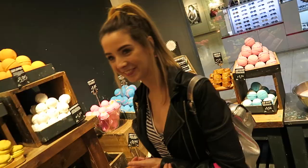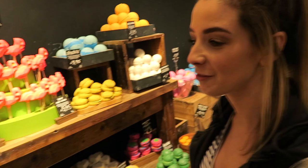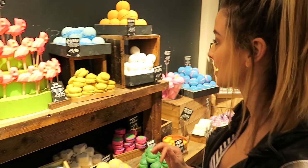What are you buying in the Lush shop? I got a few little things, as usual, in Lush. Most people might have already seen that I have quite the Lush collection. This is literally my favourites. Looks like our bathroom, sorry. I have some go-to favourites that I didn't have, so I needed to stock up. Also, there's a couple of new ones. So no judgment.